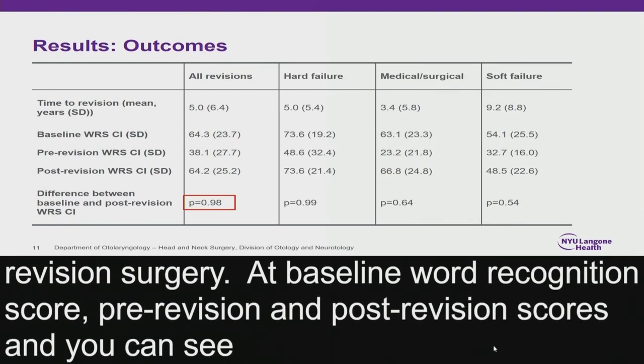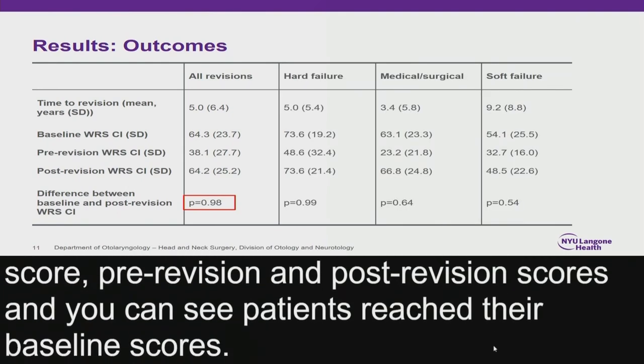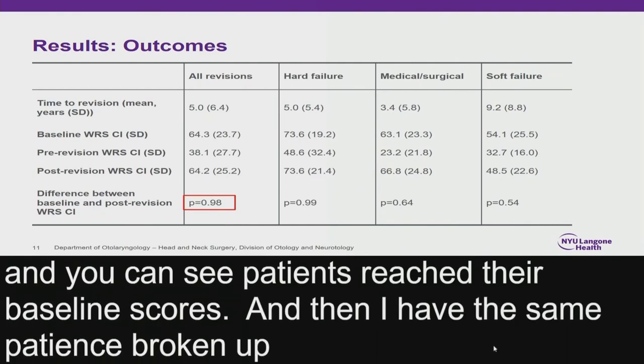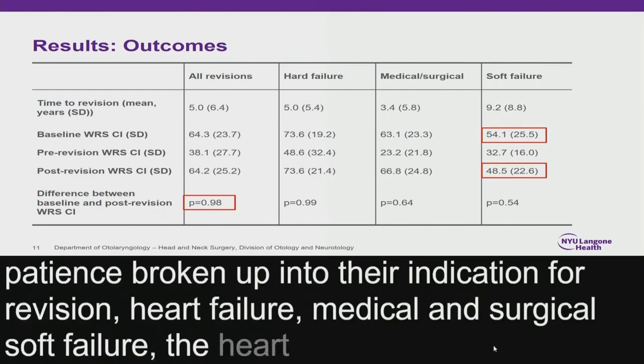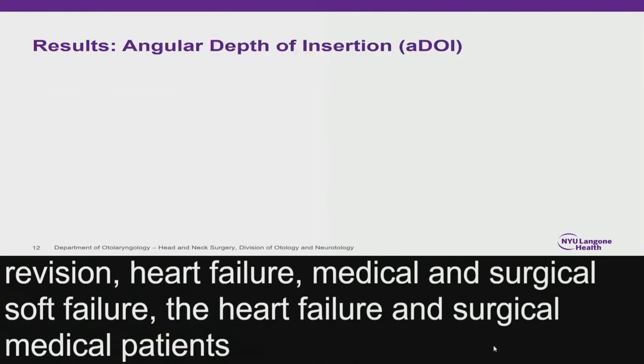And then I have those same patients broken up into their indication for revision: hard failure, medical surgical, and soft failure. The hard failure and medical surgical patients reach their baseline or surpass them, but the soft failure patients do not, though that is not a significant change.